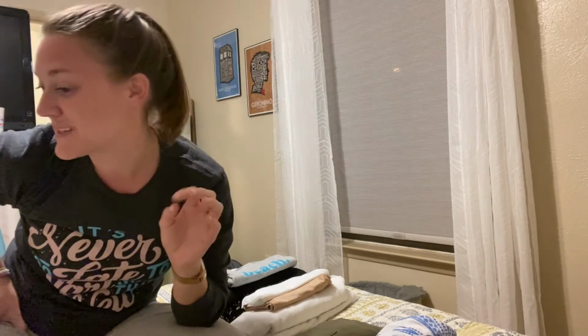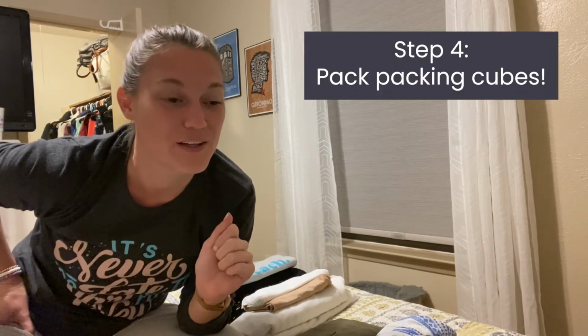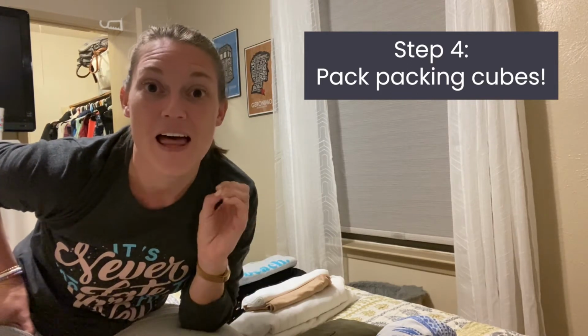So next step is packing cubes, which if you've watched my previous packing video, you'll know that I absolutely love these. I will not pack without them. So let's do that next.